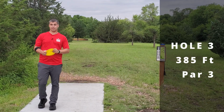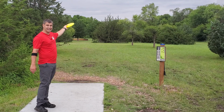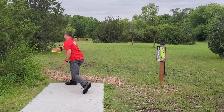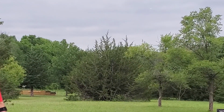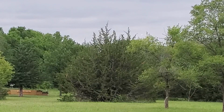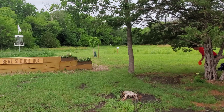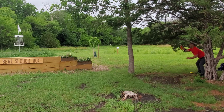All right, hole 3 is a 385-foot par 3. It kind of goes down here. You gotta go probably high over the trees, and then it's on that berm that you saw in the intro. All right, looks like I caught this late tree. I have real awkward footing here. I'm gonna mark it and then try to get under this branch and up to the berm on the basket.